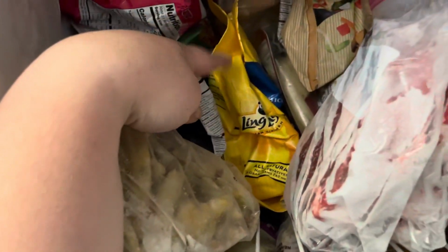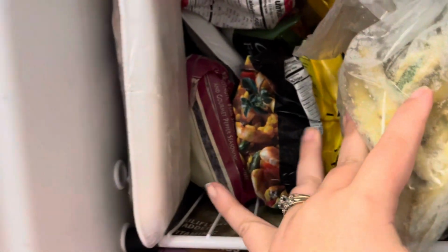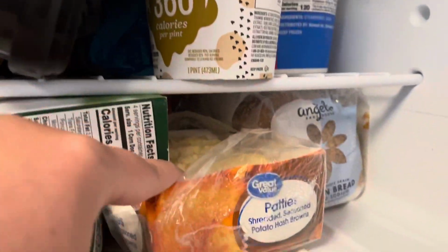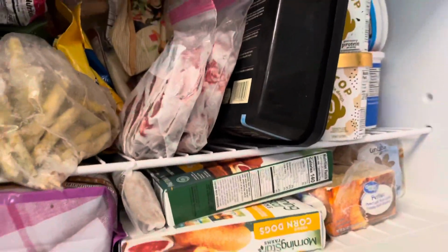And then I have pot stickers, some naan bread, fried green beans, some more freezer meals, some more beef, and then cauliflower rice, some of Weston's corn dogs left, potato hash browns, some bread, a piece of fish for me to remember to use. So that's the freezer.